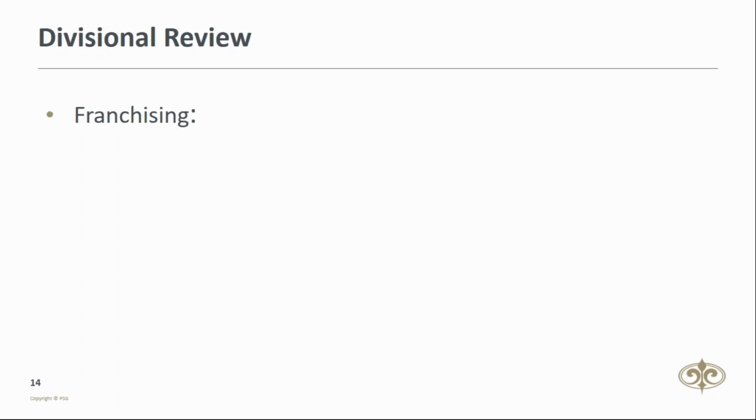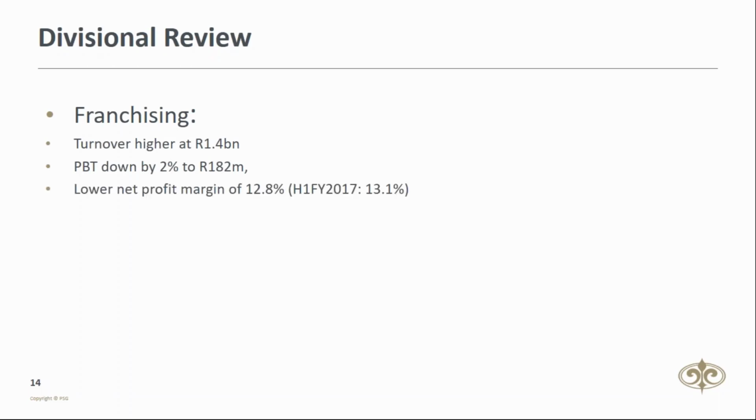The next division we look at is franchising. The turnover ended slightly higher at 1.4 billion rand, while the profit before tax declined by 2% to 102 million rand, resulting then in a lower net profit margin of 12.8%.